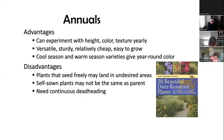And there are both cool season and warm season varieties, so you can change them out as the season changes. The disadvantage is that seeding thing, they may land where you don't want them. And self-sown plants may not be the same as the parent. So if it's a hybrid, the seeds may not retain some of the characteristics that you had wanted from the original plant. And they need continuous deadheading.